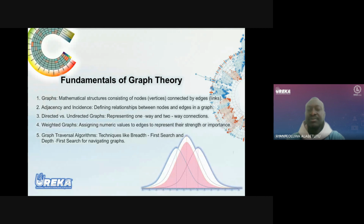So I think I'm speaking on very interesting things that we actually know. It's also important to understand that there are algorithms that have been written to help us understand what is going on. One of those algorithms comes under the name traversal algorithms. This helps us to navigate through complex data structures.